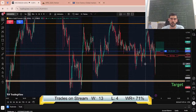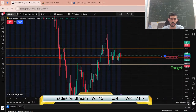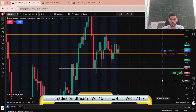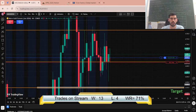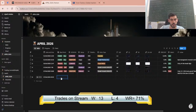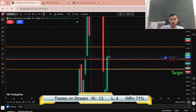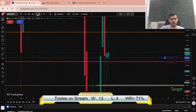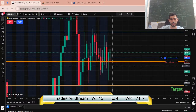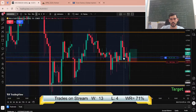I think it grabbed all this liquidity and now it looks like it's moving to the upside. Did it just test the trend? I believe it just tested this trend now, and man, it's moving to the upside. So we were bearish there. Let's check. The weekly is bullish. On the daily we are also bullish. On the 4 hour, yep, man, this thing is moving.